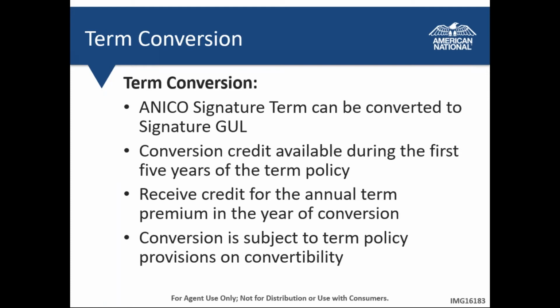Also, our signature term product works in tandem perfectly with this GUL product, especially if you have a customer who maybe can't afford a GUL premium at this point in time. Say they're a younger individual and they're just needing coverage. Signature term is an excellent fit for that type of scenario. It also has all the living benefit riders that we discussed previously with the terminal, chronic, and critical illnesses. So you could get a customer some coverage with the term product, and then they could eventually down the road convert it to our guaranteed UL product.